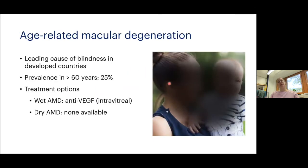Now I will give a brief description of macular degeneration, which is the leading cause of blindness in developed countries. It has a prevalence of about 25% for people over 60 years old. What happens when you get macular degeneration, as you can see from this picture, is that the central vision gets lost, so people can still see in the periphery of their visual field, but not in the middle. Of course, this causes a lot of problems because these people can't read or drive a car anymore, and they will eventually lose their independence.